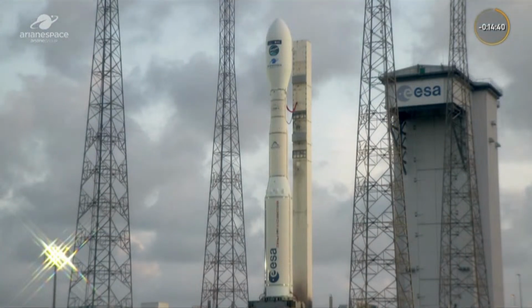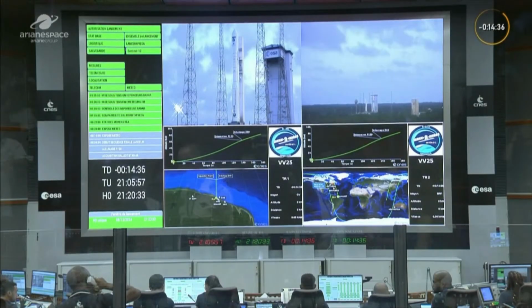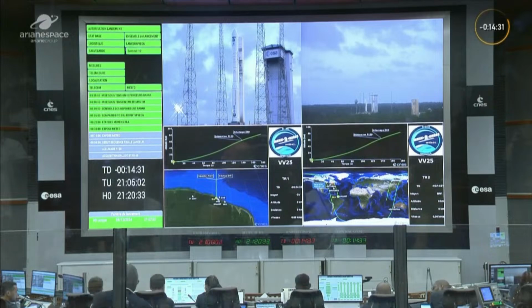And Sentinel-1C is part of the world's most advanced system for monitoring Earth. It's called Europe's Copernicus program. And Samuel, the Sentinel satellites work in pairs, don't they?